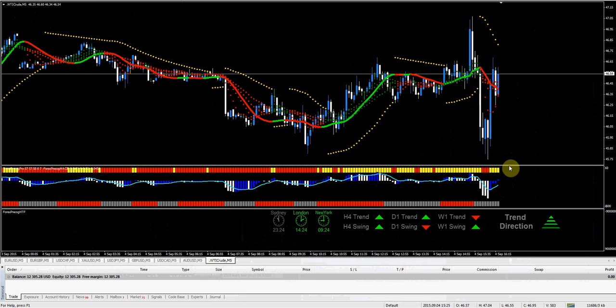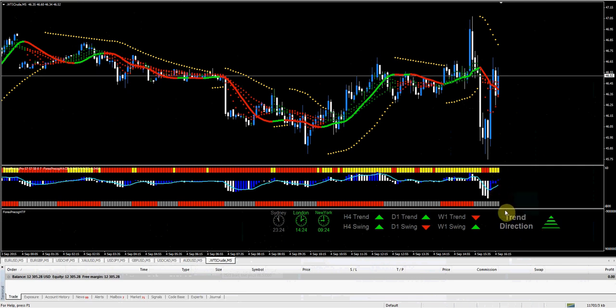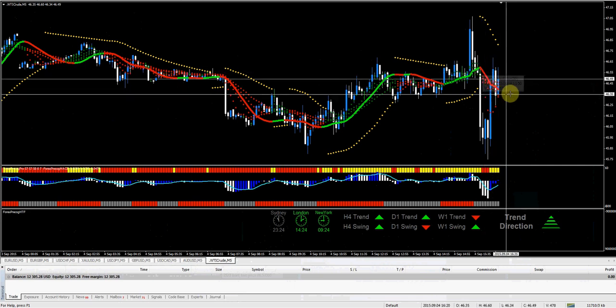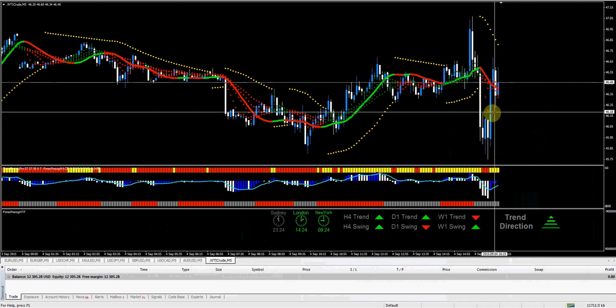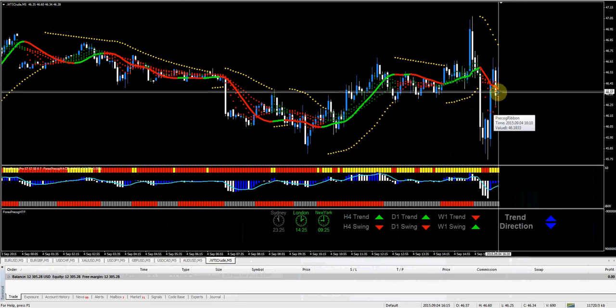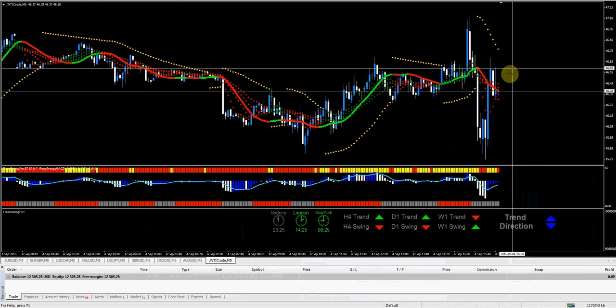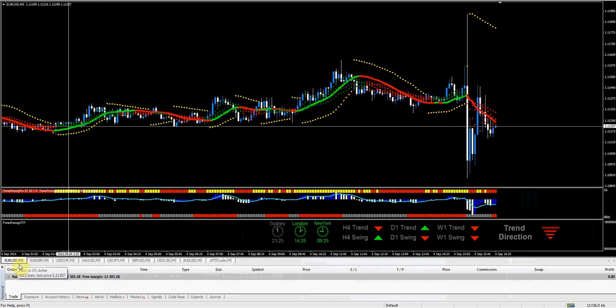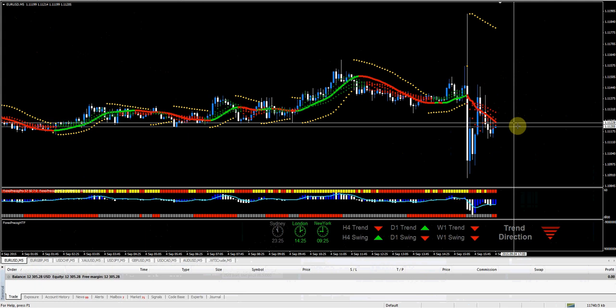Let's see what's happening here. Alright, that's pushing up. It's blue. It's above the line here. This is telling me we're looking for a buy. Trend direction is up. What we need now is for this line, the precog predictor, to turn green, and we also need the precog ribbon to turn green. So it might take some time for that to happen. So right now, Euro USD looks like our best bet.